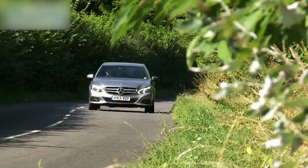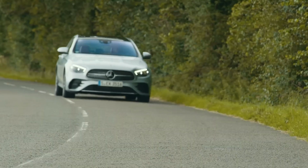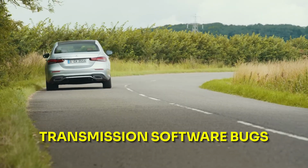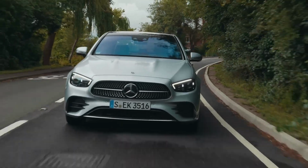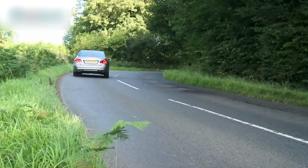That said, not every W212 is bulletproof. Early models, especially from 2010 to early 2011, are known for transmission software bugs, timing chain stretch, and occasional air suspension failures in certain trims. If you're in the market, aim for 2012 and up. Mercedes ironed out most of the kinks by then.